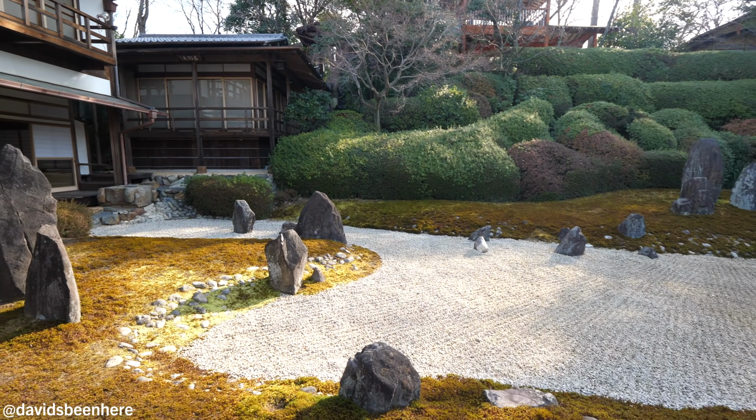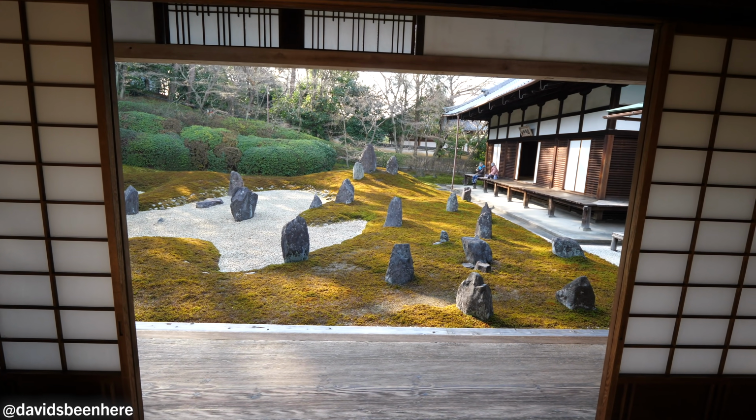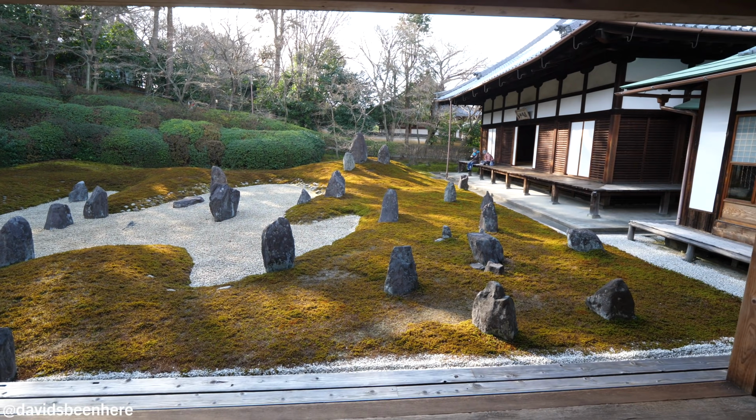So you see the rocks here represent a mountain. And the white gravels you see here represent ocean. So they all signify nature. And you don't find any fancy or elegant things inside of the Zen garden because people have to be focused on the meditation. By the way, guys, you cannot step into the Zen garden.